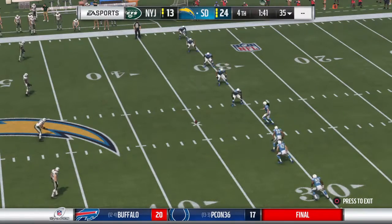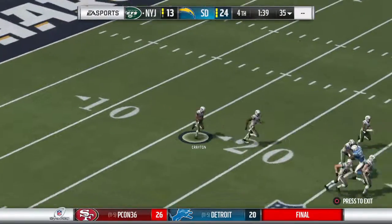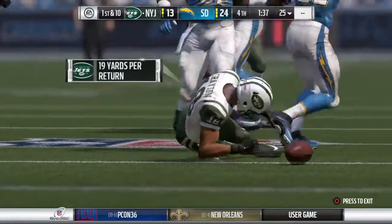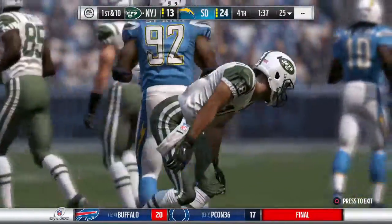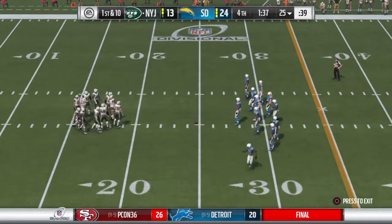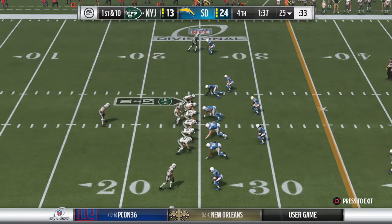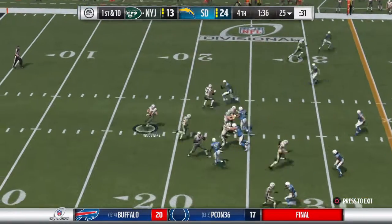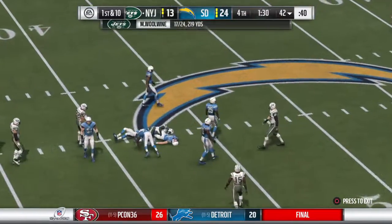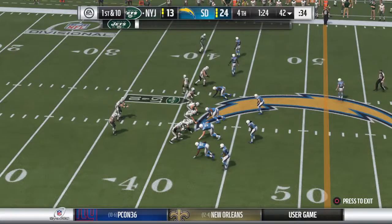The kick unit on here for the Chargers as they will send this one away. This is taken at the 3. And not a bad return here. He gets it out to the 25-yard line. They'll come out throwing here to start the drive. Wide open receiver complete. And they get him down, but not before he takes it across the 40-yard line. And they're going to speed things up here.